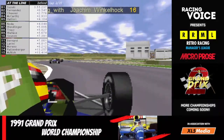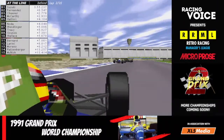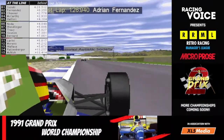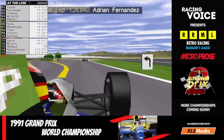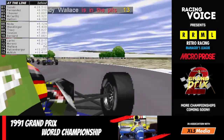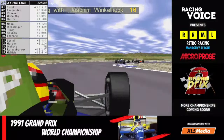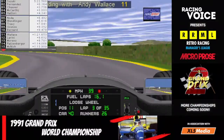There's Joe Winkelhock, 18th position at the moment, trying to chase down the two cars in front as Wallace is in trouble by the look of it. Andy Wallace is coming into the pits. Andy Wallace is in pit road. So what's happened to Andy Wallace? The Jordan is in the pit lane. We need to fast forward through the field and figure out what's happened.